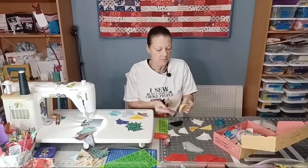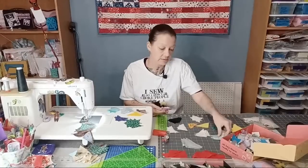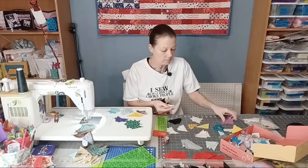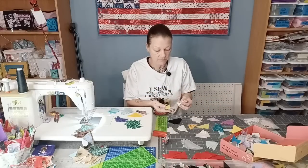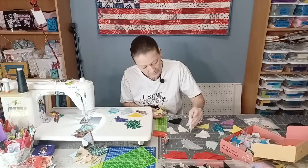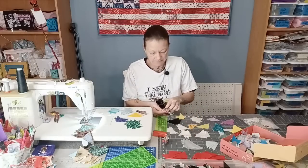So now I'm working on these, and hopefully going to lessen this pile some more, because all these piles are so darn full. These containers, I need to empty them out finally. Off-white? Yep, those are off-white. Pretty sure these are the same ones, though, from the same fabric.